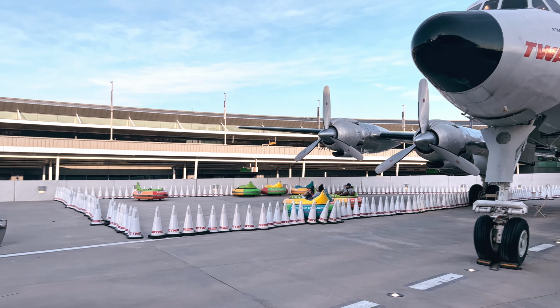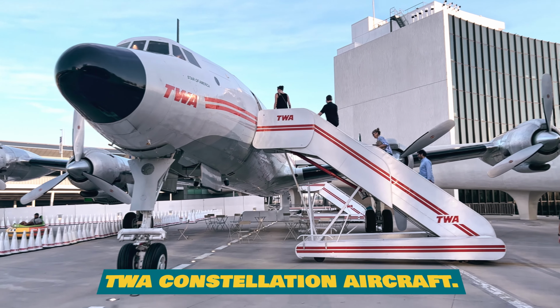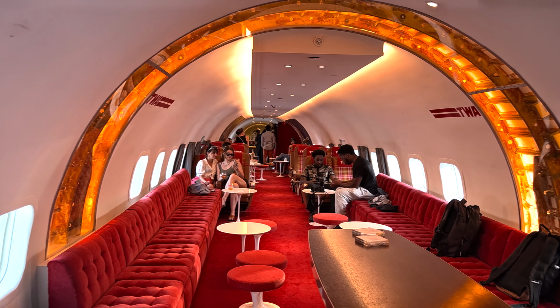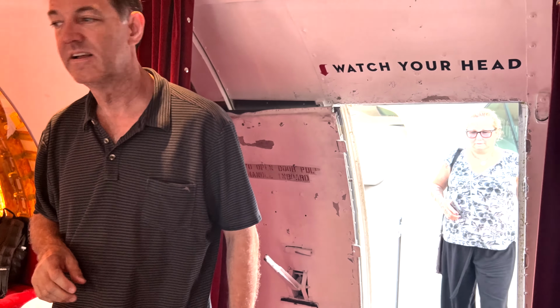And my favorite spot is the plane that they have converted to a lounge. This plane is a Lockheed Constellation L1649A that has been transformed into a cocktail lounge. These planes were commonly called Connie. This is a really cool spot to have a drink. You climb up the stairs and you walk in, and the decoration is all Austin Powers, and it's just a lot of fun.